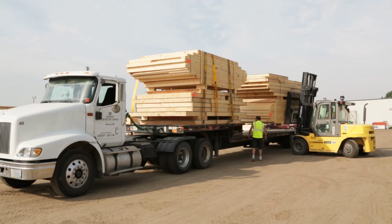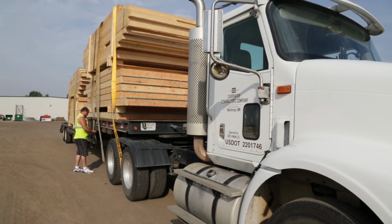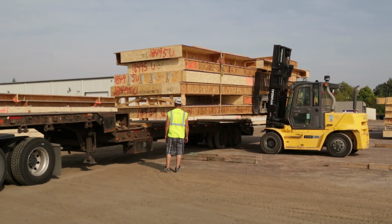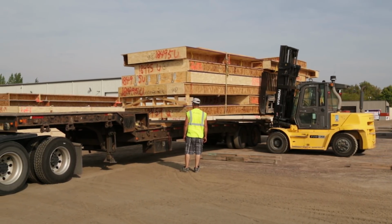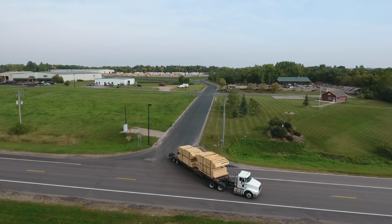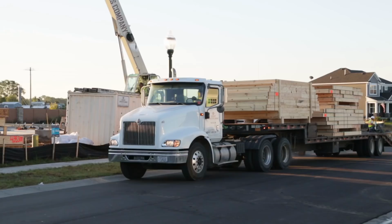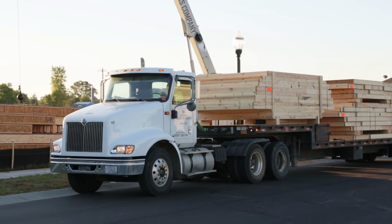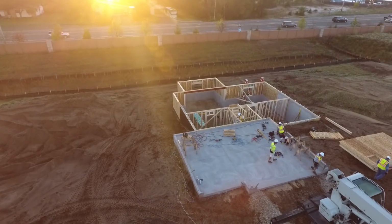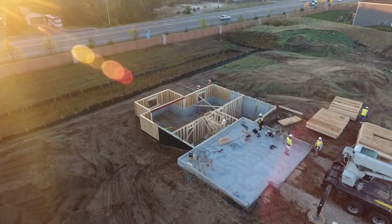Wall panels are stacked in bundles in the order in which they're placed on the job site to streamline the process and minimize handling. Floor panels are stacked on the truck in order of how they'll be picked and set by the crane. Building safe loads for transport is the number one priority. The job site is where everyone comes together, and the benefits of our upstream process are noticeable with a safer, cleaner, and more efficient job site.